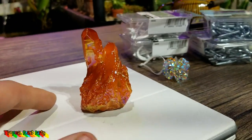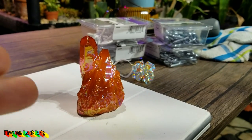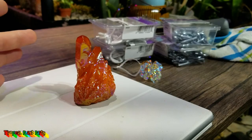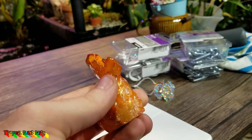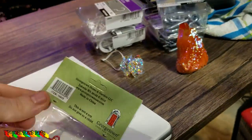In my head, I was thinking it would look really cool to have several of these in different colors, because they look kind of like coral, and do an under-the-sea coral reef planter. But that would also be extremely expensive, so probably won't be doing that anytime soon.